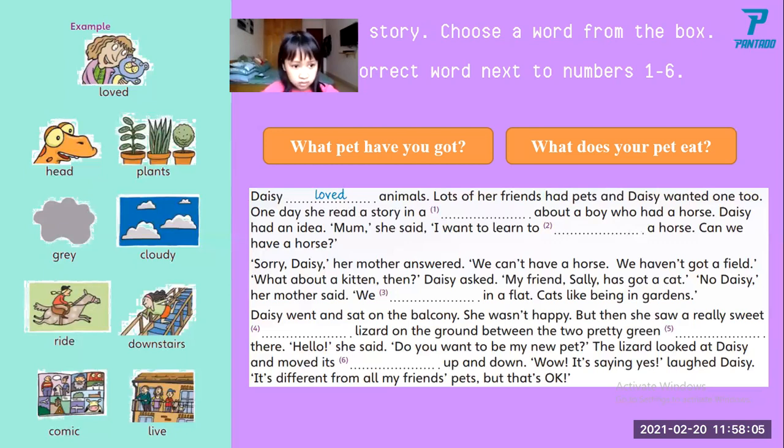From a picture. Yeah, wow. I like your hair. Yes. You're beautiful. Really sweet.